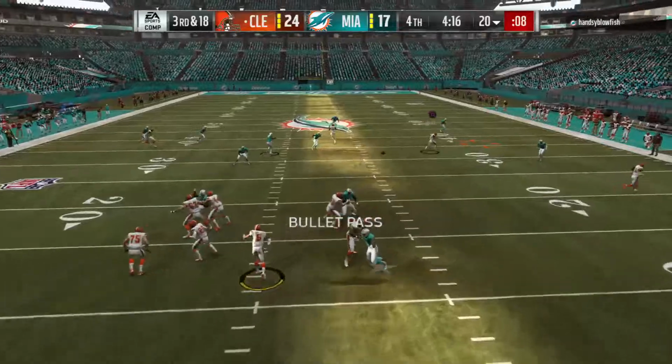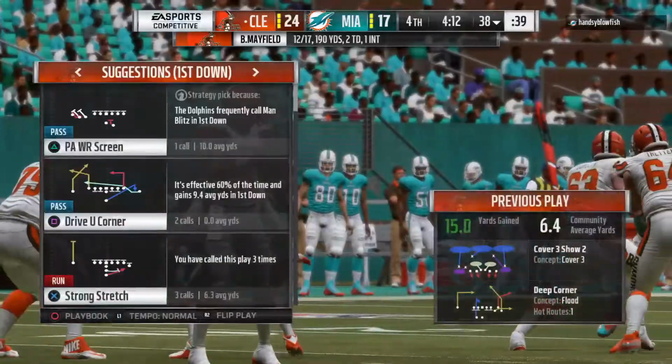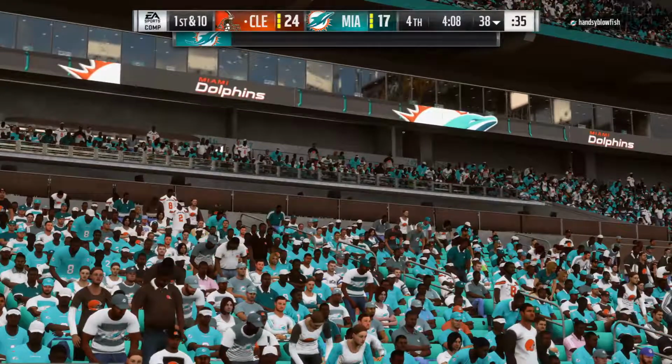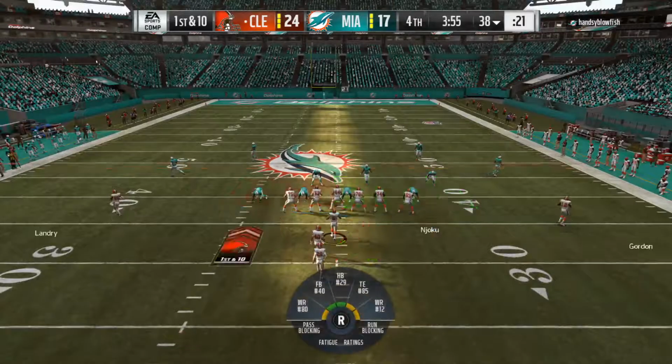Throwing, Mayfield. To the right side, and he's got Landry, complete. And they're able to get this one across the 35. That catch puts him over 70 yards receiving now as he's got a first down. Clock running, under 4 to play now as they come up on first and 10.